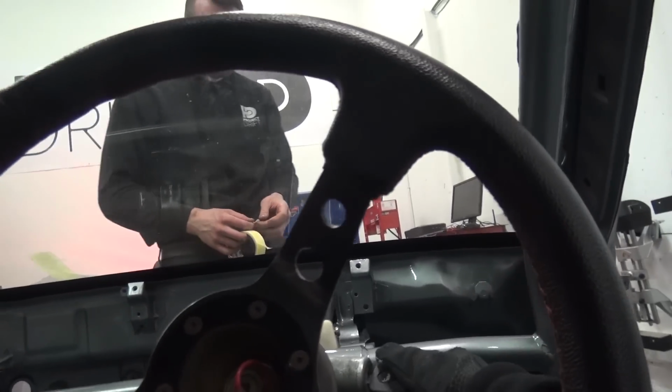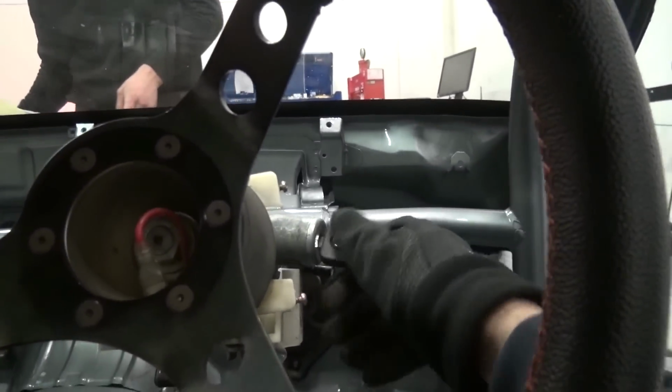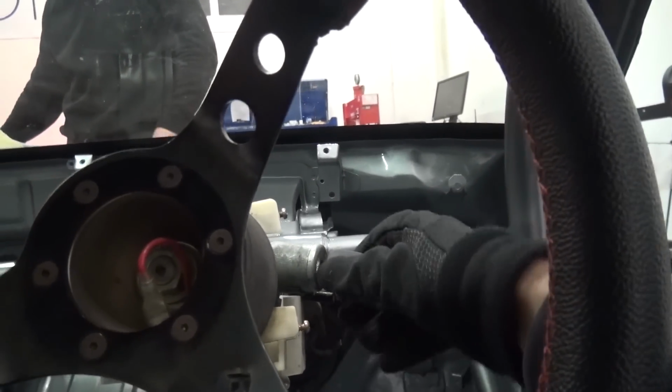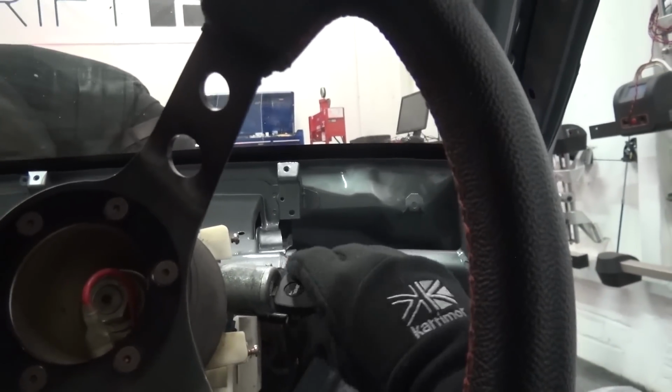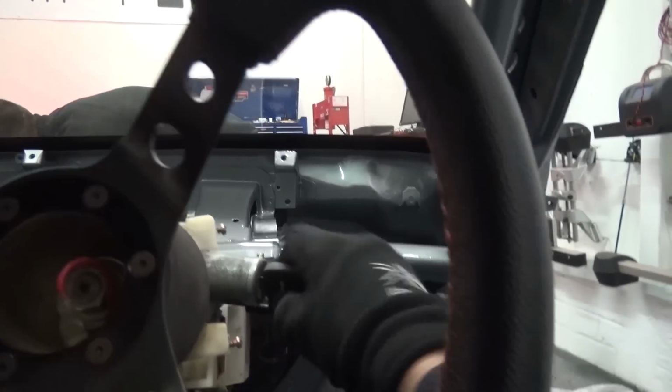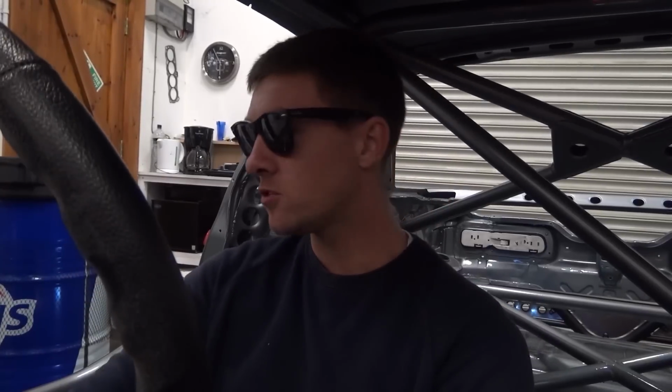Does it start? I thought we were ready for a drift, man. Oh man, it doesn't start. Wait, has this got an engine in it? Yeah. Just waiting for Andy to finish with the masking tape, because we only have one, like true professionals. One roll for the whole car.